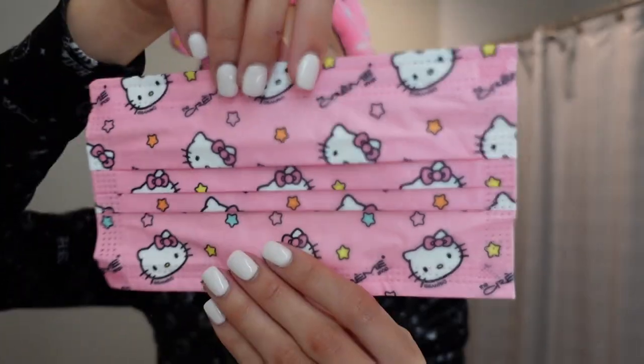Oh my gosh, okay. Open it up. And it comes in a cute, like, ziplock kind of bag with the Hello Kitty face. So cute. Okay, how do we open? Okay, so this is what the face mask looks like. Oh my gosh, so cute. I don't think I'm gonna, like, wear it. Like, what?